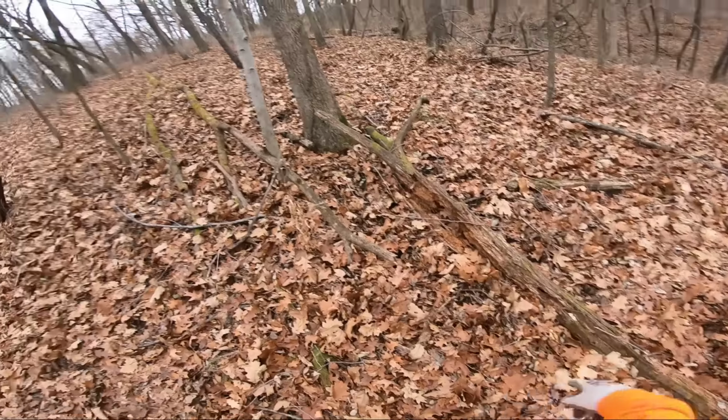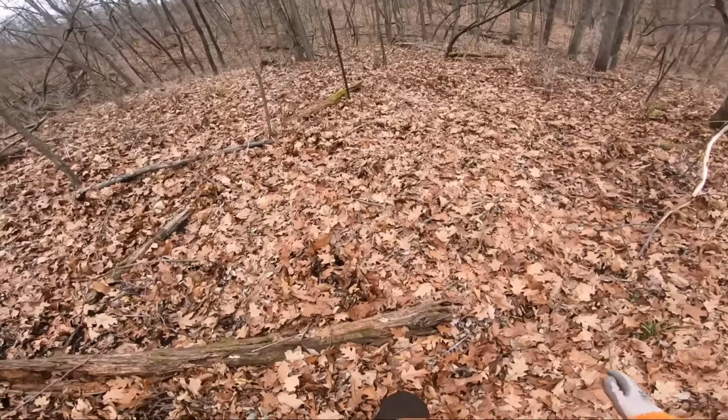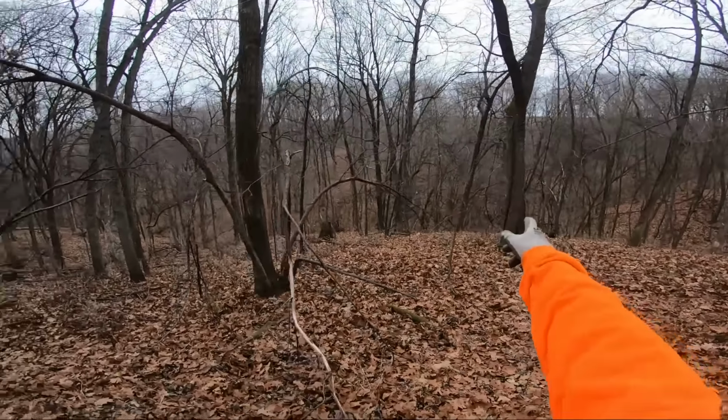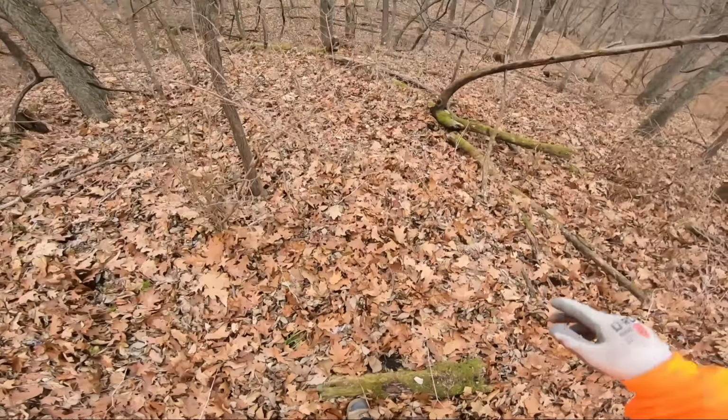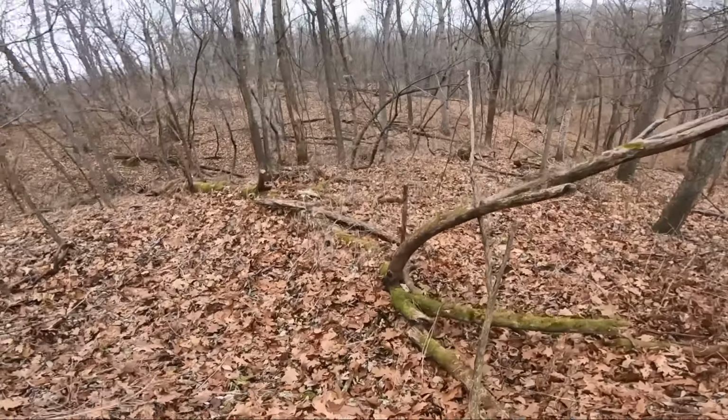Deer are bedding down in here a couple days ago, or this morning maybe. Got all our drivers lined up. Let's push these deer down. Also, this is the drive where I fell on my butt a lot.